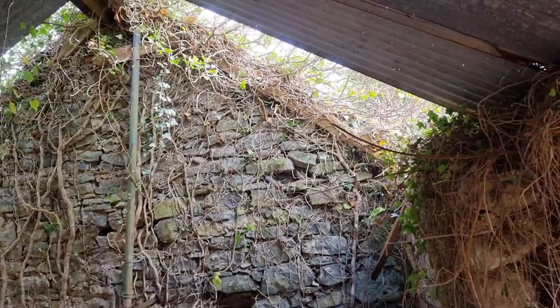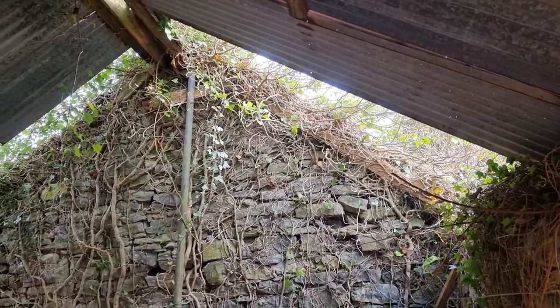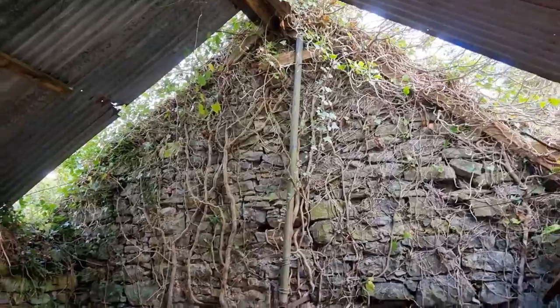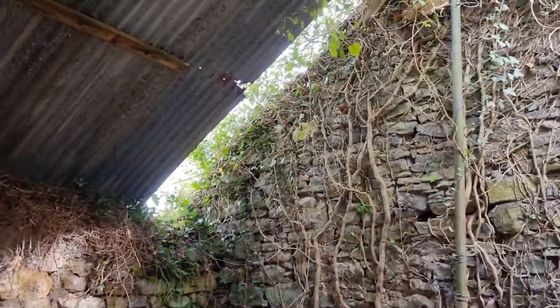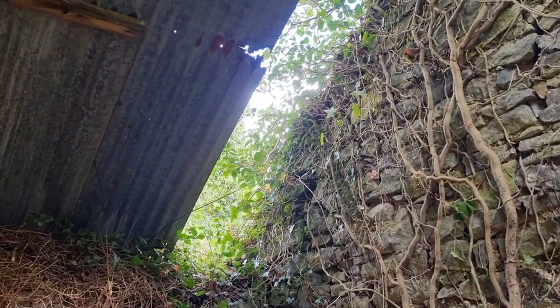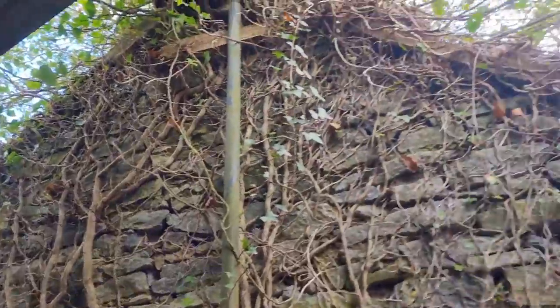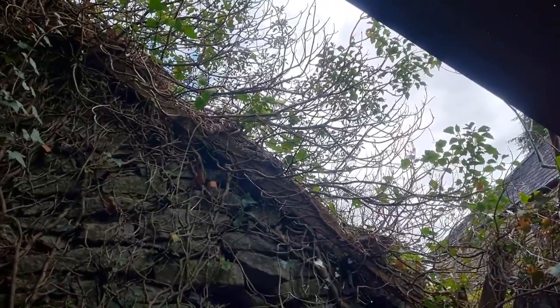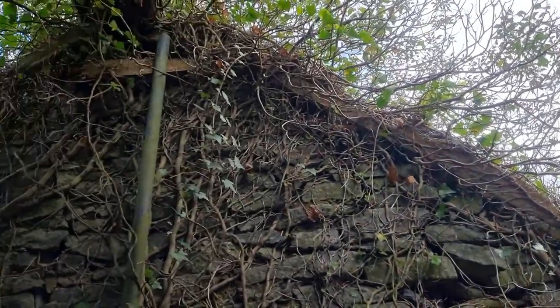And we're thinking, as a really temporary measure, just to get some tarps and weight them down. I think I said that at the beginning of the video. Yeah, you did. See, that side's only a small sheet, only a small bit, versus a full sheet there. We still need to get rid of some of the ivy there.